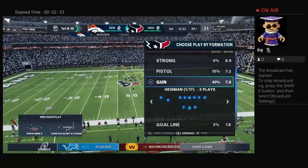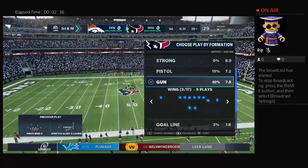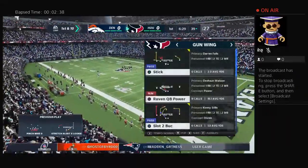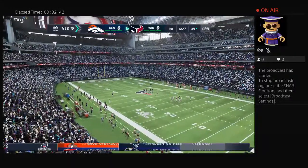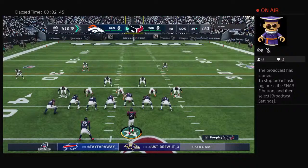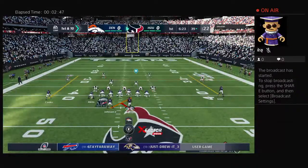Was that a design pass, or what was that? It was built into the play call. He had the opportunity to either hand it inside, keep it himself to run it, or do what he just did. Throw that pass inside, hitting a receiver on the run. So from the 39 now, they'll come up on a 1st and 10.